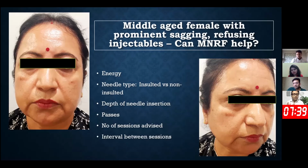If there is a volume loss happening in the mid-face, however much skin tightening you do, it possibly doesn't give a result. Rather, the patient, for her age, seems to have a good tightened skin. Doesn't have too much of fine wrinkles and lines. So I would rather counsel the patient not to go for MNRF. If at all needed, maybe I'll be doing a sublative sort of thing, but not MNRF for sure.